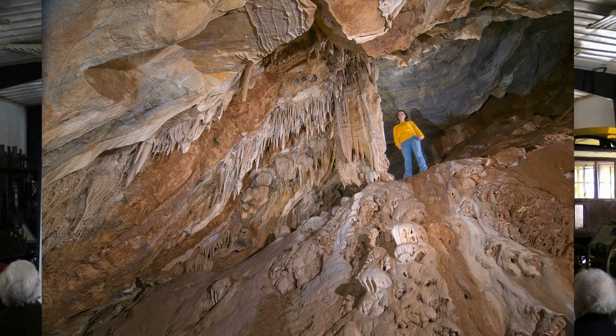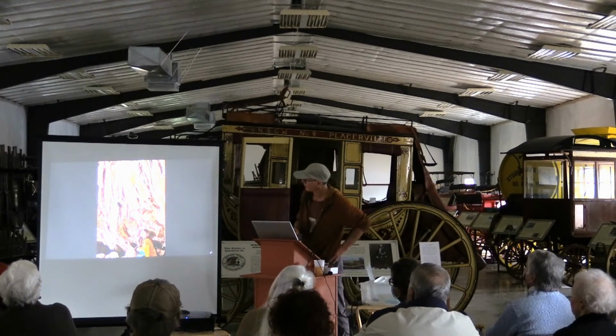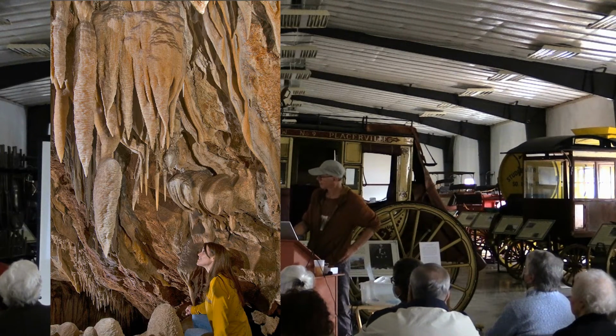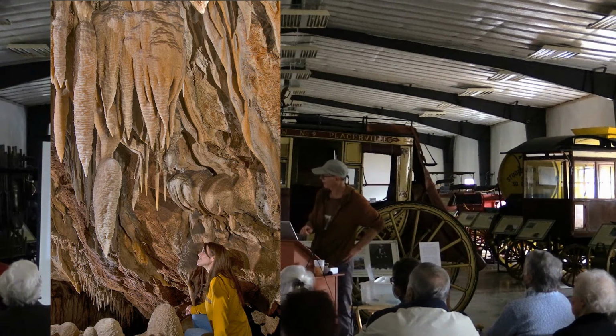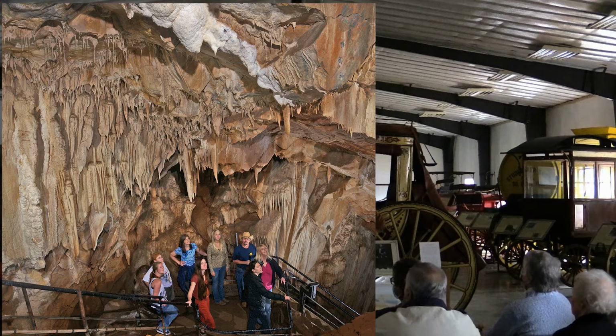So this is actually a part of Mercer that you can see from the trail, but it's up off the trail there. So nothing too unusual in this cave until you get to the bottom of it. I'll show you that.